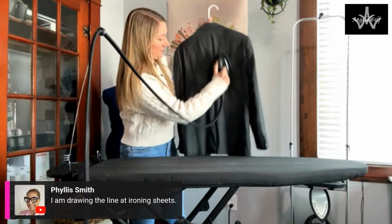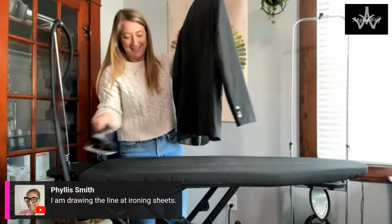Phyllis says, I'm drawing the line at ironing sheets. That's not happening. Well, Grandma says it's so easy, Phyllis.